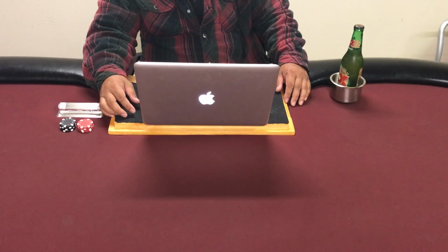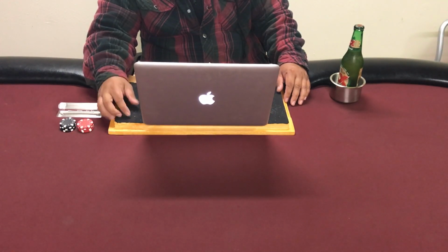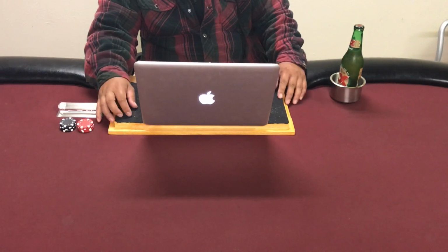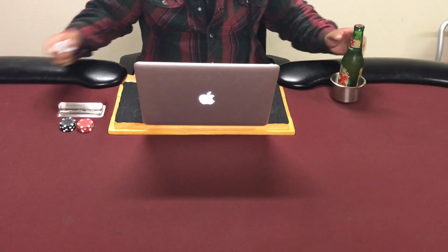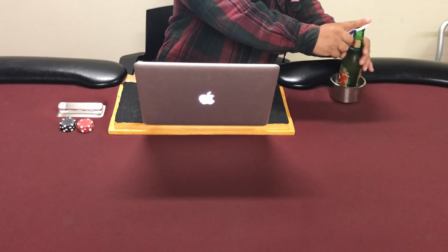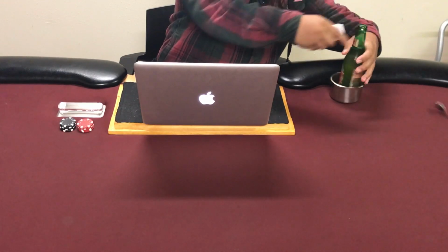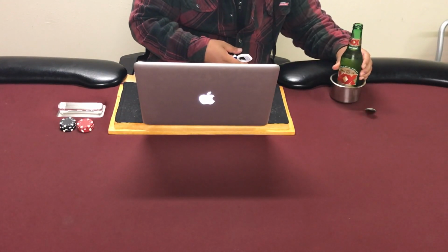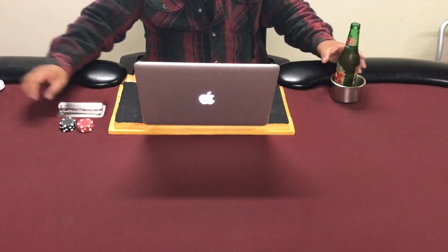But believe it or not, after doing further research, hibachi isn't what we think hibachi is. So grab a beer, grab your favorite beer, and let me tell you what a hibachi really is. Tonight's beer is Dos Equis. This is my favorite cerveza. All right, so have a drink.